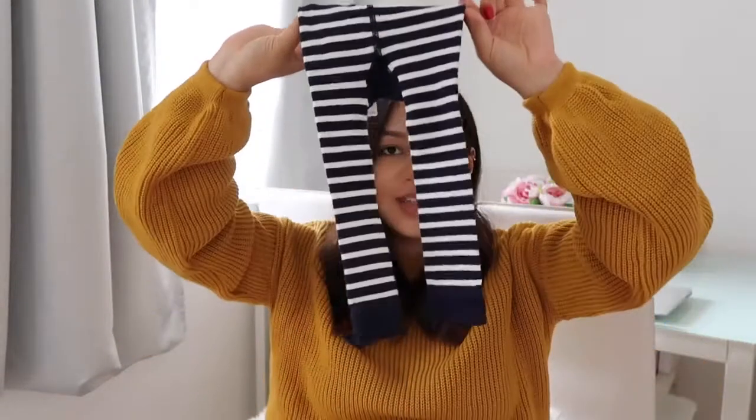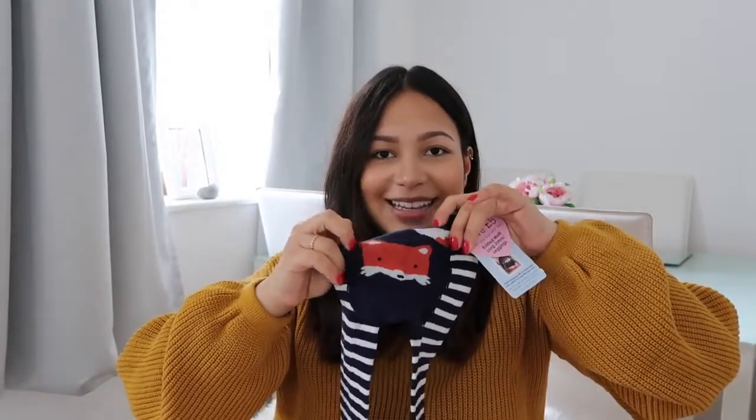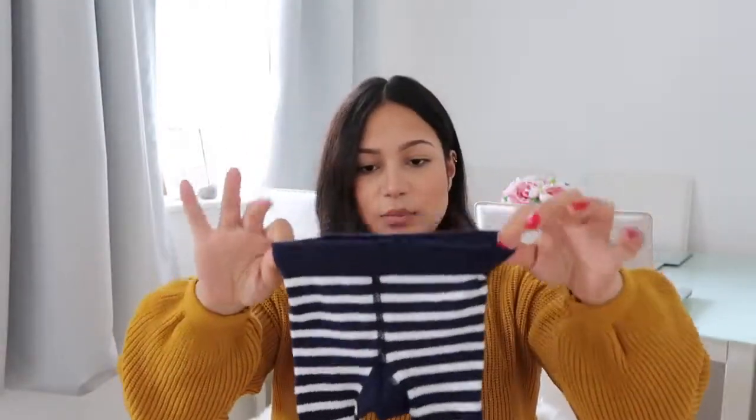Then from Jojo Maman Bébé, I never know how to pronounce that, it's such a long name, he got these little leggings. They are so cute. Look at that. There's a little fox on the bum, which is really sweet. I love these. They look tiny though, don't they? They just look really long but really skinny. So I got him 6 to 12 months just because they look really small. There were newborn sizes, but they looked this big.